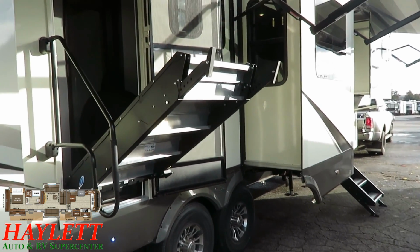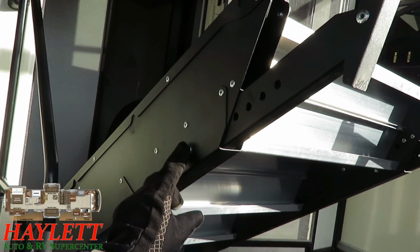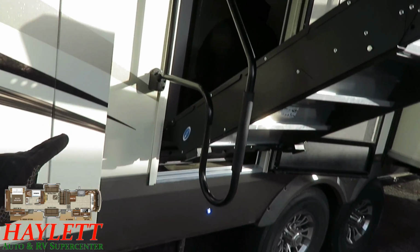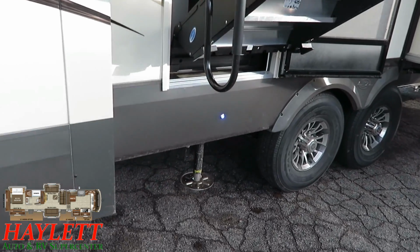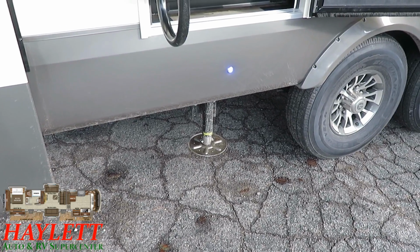I also like these 0G steps because if you do need to adjust these legs here, it's so much easier to be able to get to these pegs. And look at the extra large entry handle that they're giving you, the way that it drops down. There's more space to be able to grab a hold of this thing, and this is an easy way to get to see that little blue step light that they have there.